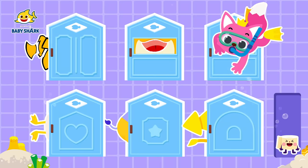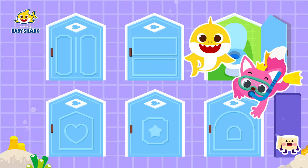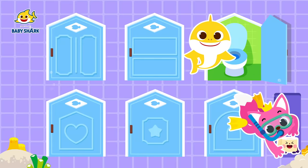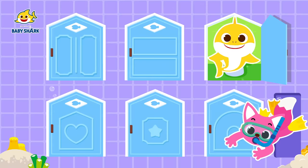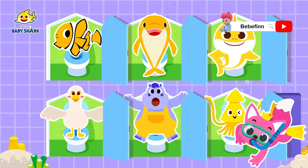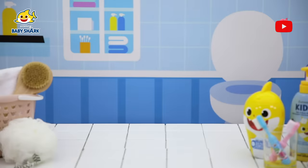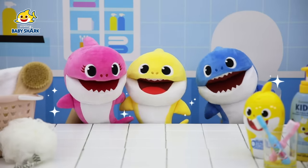We found Baby Shark! You found me, friends! Thank you! I'm a yellow dolphin! Friends, can you give me yellow toilet paper? Thanks to you, friends, I'm all wiped and clean. Let's go home now. You need to wash your hands. Nice and clean. Do-do-do-do-do, wash your hands. Wow! Mommy Shark, Daddy Shark, Baby Shark. Everyone washed their hands. Wow, so clean!